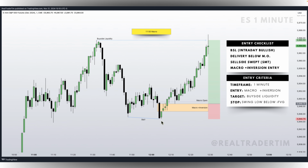So you see that SMT, and after the manipulation, the SMT is occurring right here on this candle, and the two candles that follow, to validate this SMT and to have confidence that this swing low is protected and that this is a turning point and that we are going to target the buy side liquidity pool I have labeled here.